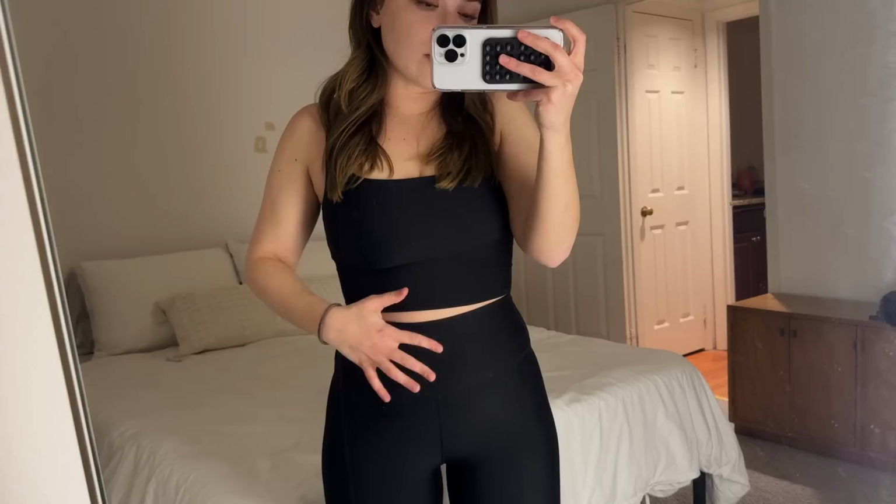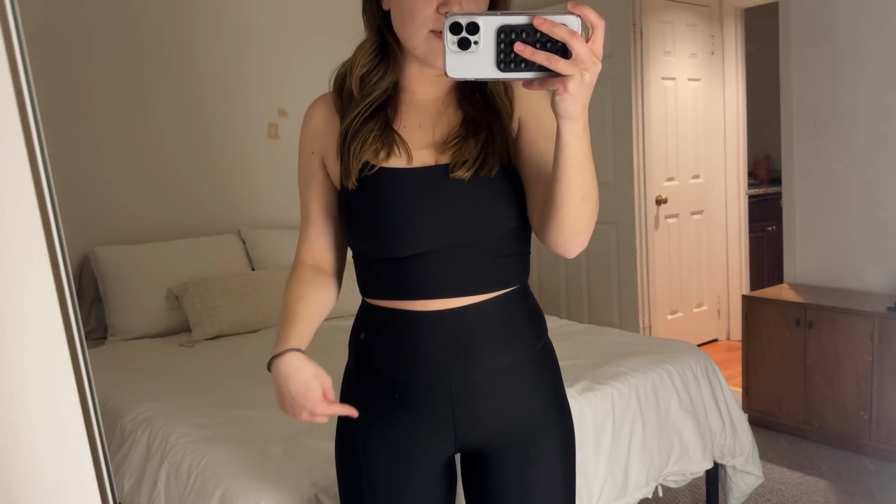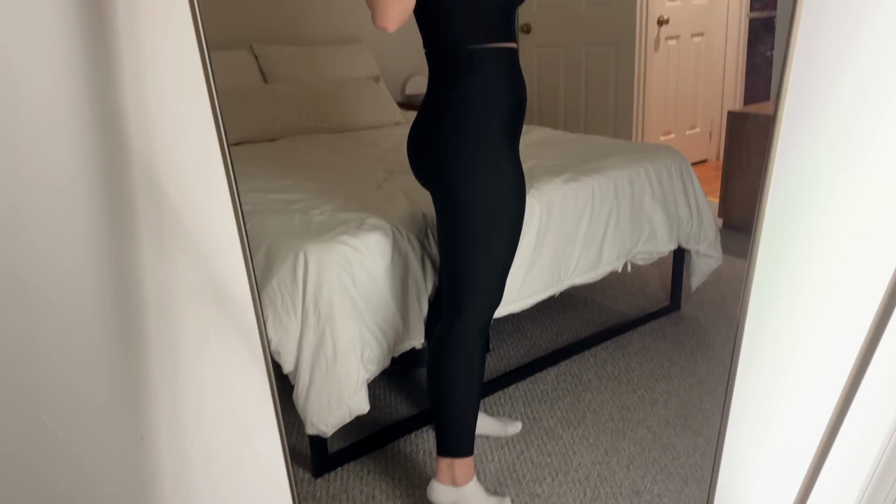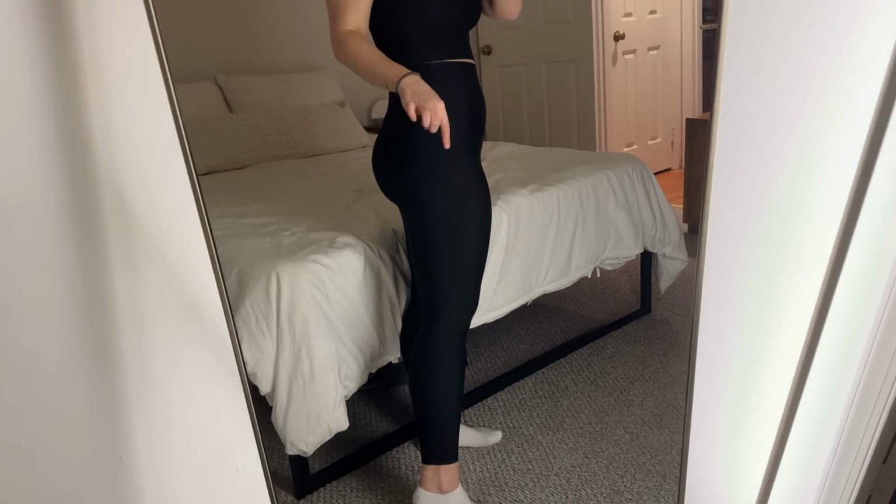Abercrombie and I wanted to show you guys because I was super curious about it. This is from their YPB line, which is your personal best. And I ordered both pieces in a small. I ordered a couple of sizes, and these are the ones that fit me the best. So just like a square neck sports bra, and then the leggings. These are also in a small and in the 7/8 length with the short option. And as you can see, there's still like a pretty full length option on me.